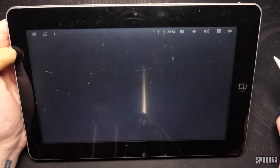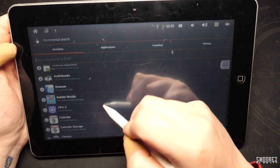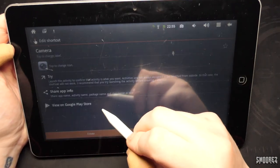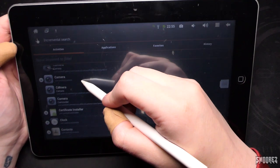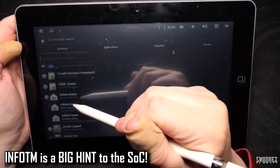Let me open Quick Shortcut Maker. That will probably just crash too. Oh, hello. Let's see if there's anything that we can open that might be interesting. There's two cameras on here. Let's try this one first. Is this a different camera, or is it the same one as before? It's the same. That's just actually the gallery. Okay, fair enough. Dragon Gem Email Info TM Home.